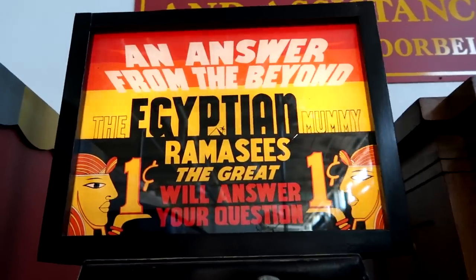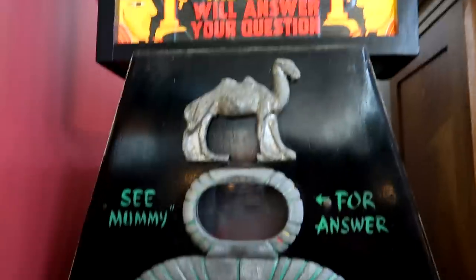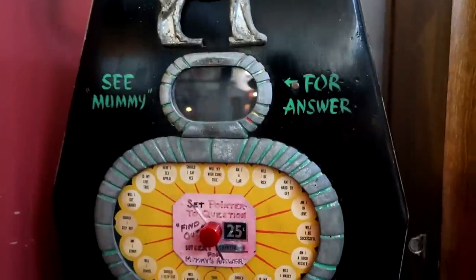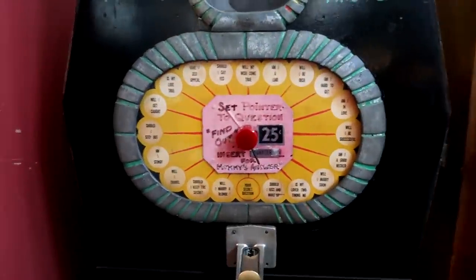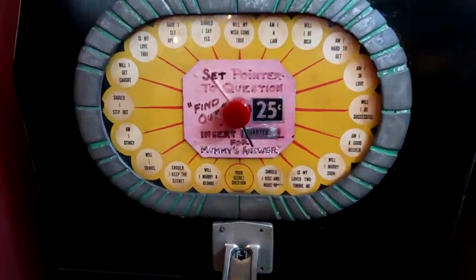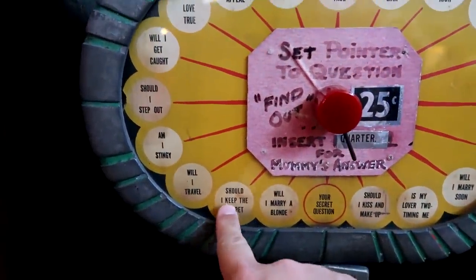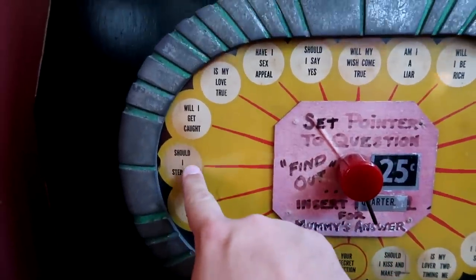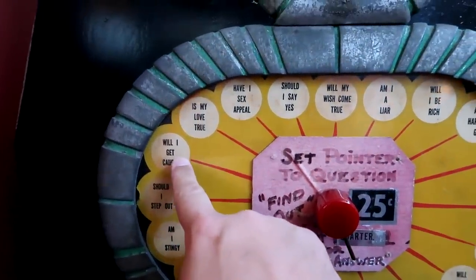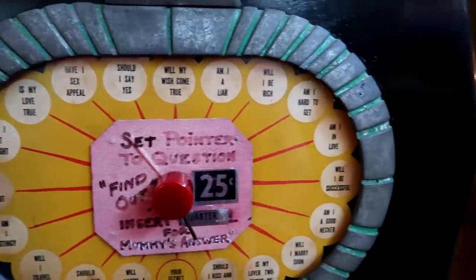The answer from beyond, Egyptian Ramses the Great will answer your question. It says, see mummy for answer. So we pick a question here. Will I marry a blonde? Should I keep a secret? Am I stingy? Should I step out? Will I get caught? Well, I've not committed any crimes, so I'm not that worried about that. Let's see.